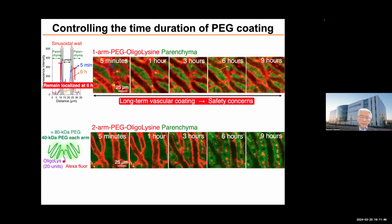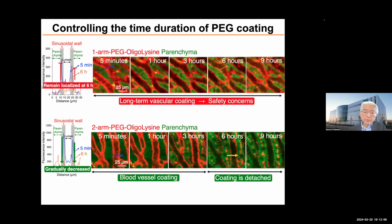However, for the two-arm polymer, although it initially adsorbs very well to the sinusoidal walls, it then disappears slowly after about 6 hours, likely gathering around the liver's bile area, suggesting slow excretion through the bile.